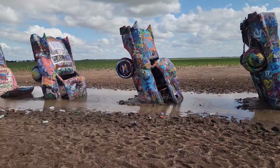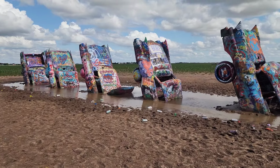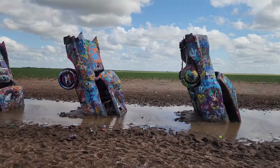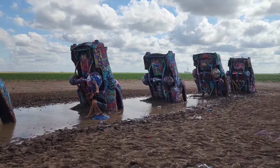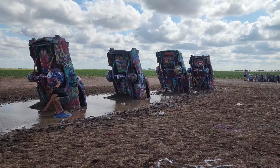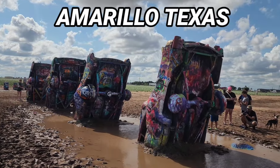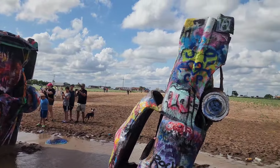Look at those white fluffy clouds behind there. I mean, it's just amazing looking. Got really lucky when I came out on this day. I'm actually heading up to Oklahoma to do the Route 66 Road Fest. And this is just part of my trip here going through Texas. And I'll be doing a bunch more stuff, but I wanted to show you. And it is in Amarillo, Texas.